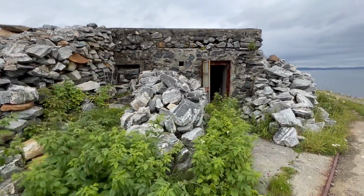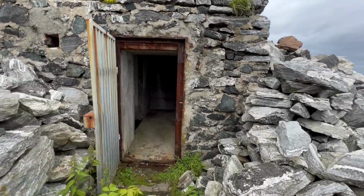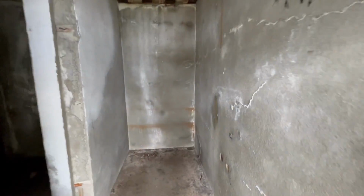Let's go inside and check it out. Is it a Mannschaft bunker or what is it? I think so. Could be a Mannschaft bunker. It's very, very clean. Okay.